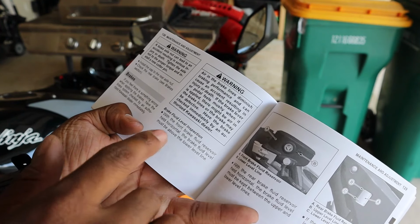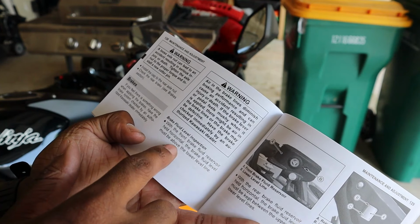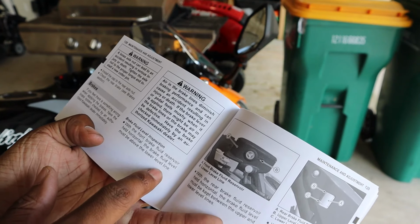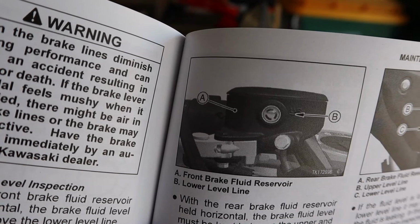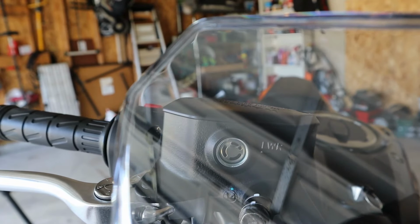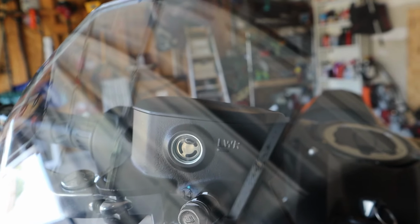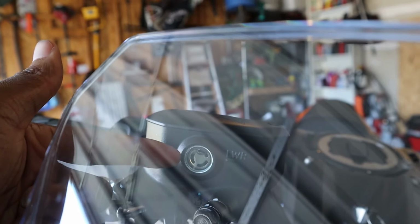So now we're going to check the brake fluid level. So we're going to do an inspection. With the front brake fluid reservoir held horizontally, the brake fluid level must be above the lower level line. So we'll go straight over to that and check it out. So this is what we're going to be checking first, and I'll show you guys exactly where that is. So here it is, right above the throttle handle. You're going to see it'll say lower level, and then you just want to make sure that with this bike upright, that this level is at least right to halfway.